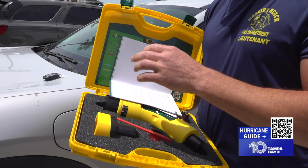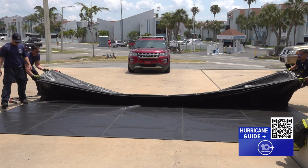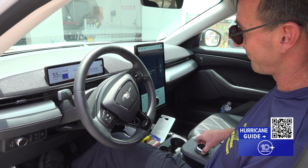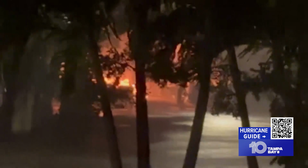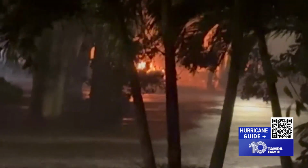Fire departments across the Gulf Coast, like here in Madeira Beach, are taking lessons they've learned from past storms and applying them to future electric vehicle fires. They're using tools like emergency plugs that prevent the car from being operated, and these fire blankets to help monitor and put out the flames. But there's only one foolproof way to avoid these dangerous fires altogether.